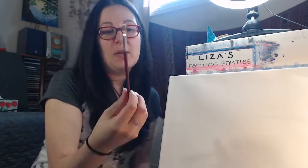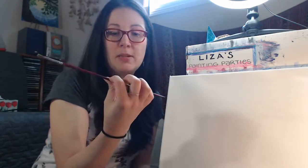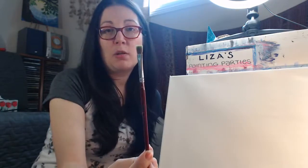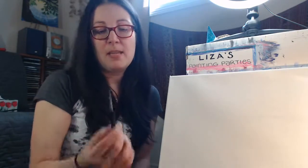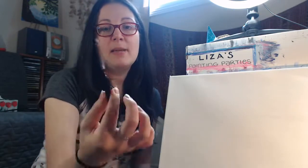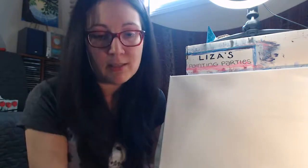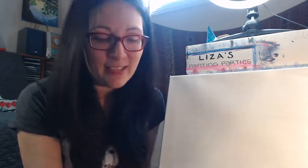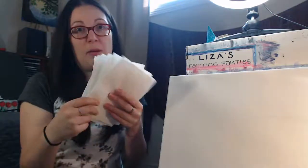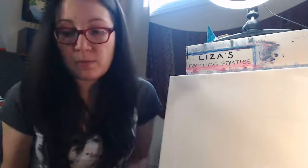My medium brush, I feel like it's a 2. The number has worn off. This one's a 2, but sometimes I use a 2 or a 4 for a medium. And this brush is a fine tip. It doesn't really look like it at the moment, but it's a size 4. It gives me a really nice fine point, although like I said, it doesn't look like it right now. Besides that, I also have paper towel as well. So if you have paper towel, have that too. And that is what we need for painting.